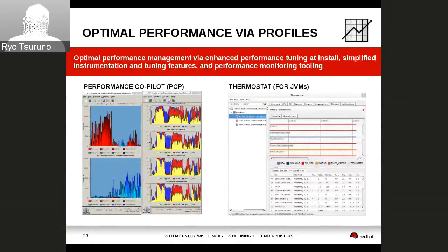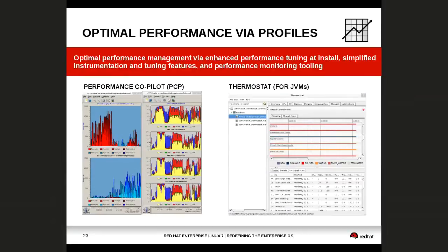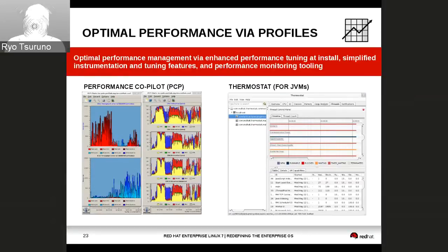We're also including some tools to monitor your system profile. Performance Copilot is a new framework for system-wide performance monitoring. It provides an API to import and export sample data. It can transmit the data across the network and integrate it into subsystems like syslog, systat, or systemd. And it gives you a common GUI. Another one is Thermostat, and Thermostat is for JVM instances.